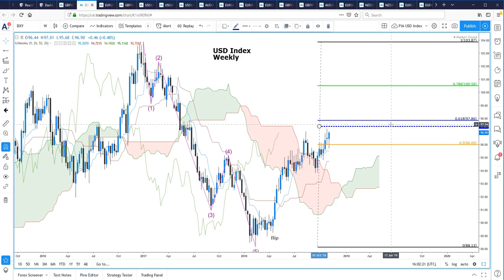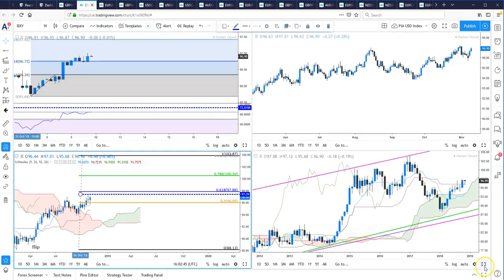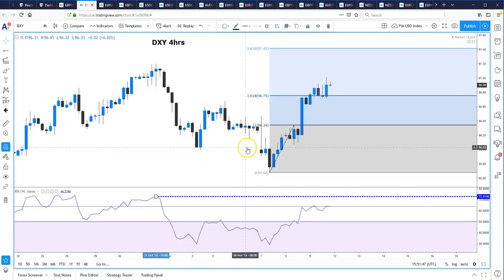So first of all, the dollar. We did see an evening doji star formation posted back on the week of 13th of August. That has now been breached. We're actually looking like we could move up towards this 97.86, 61.8% extension level. We have got a shorter time frame highlighting resistance at 97.42.